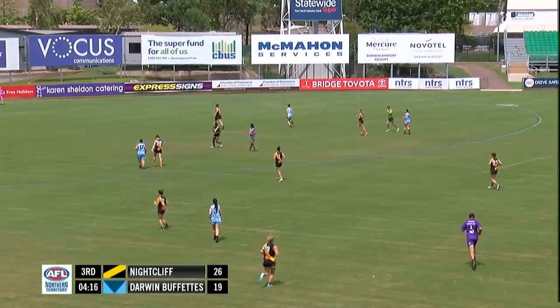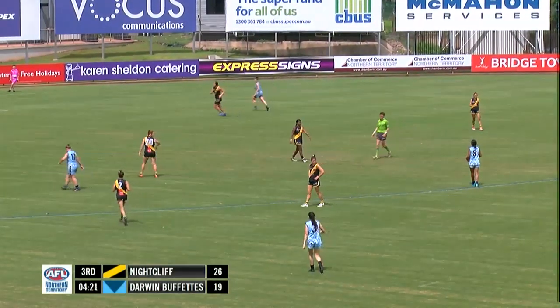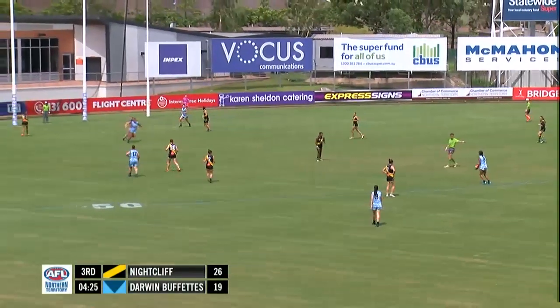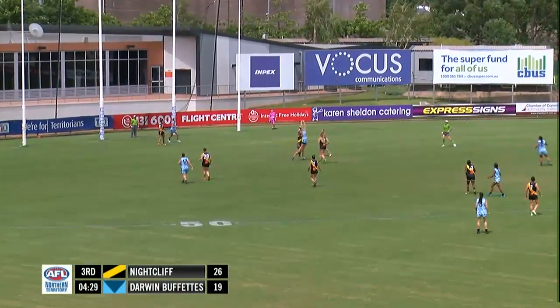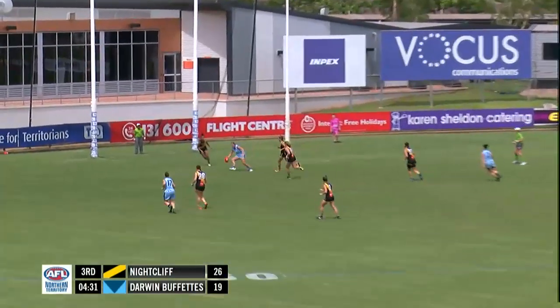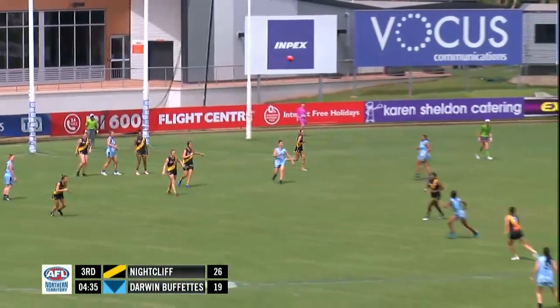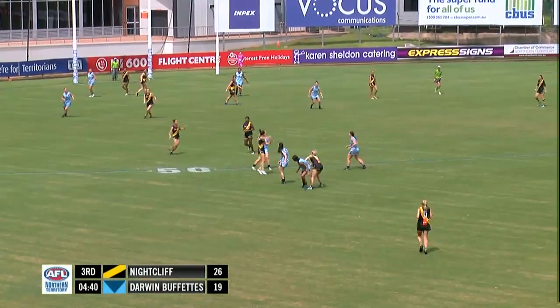Hartaluni has read that one best and positioned herself nicely to take the mark inside forward 50. Yeah, Stu's starting to be a little bit more dangerous, Hartaluni. Chips the pass in, but there's Nightcliff players around this. It spills over the back. Hand pass comes over. That's Gamandi forward Nightcliff, who drives the ball out of defence.